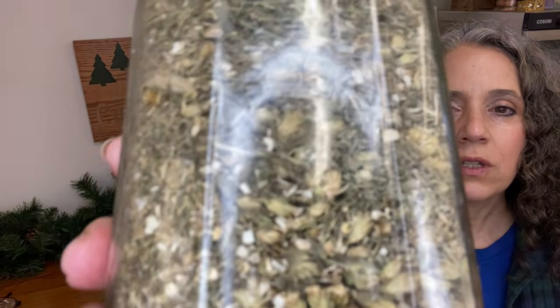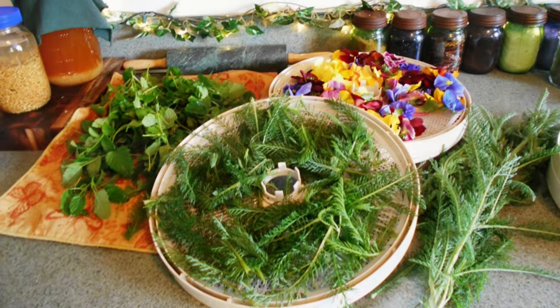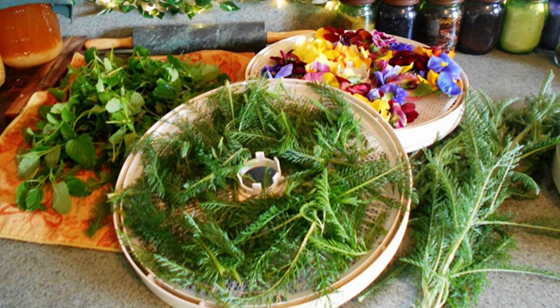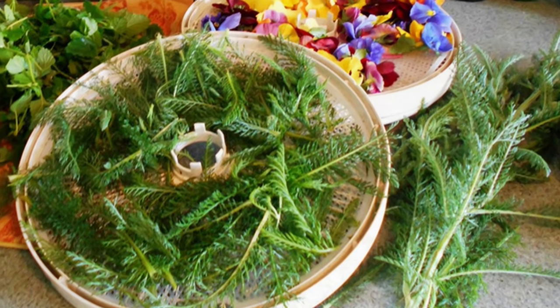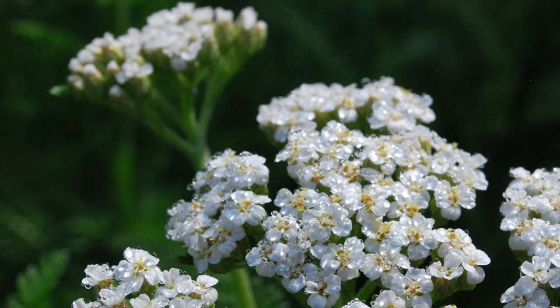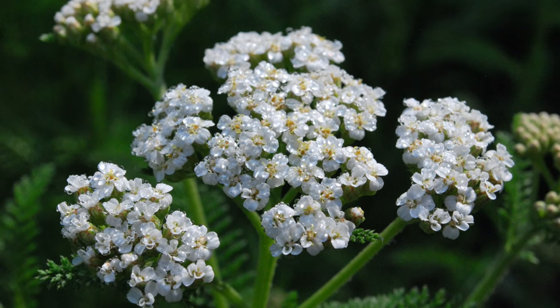Now, yarrow is one of the first medicinal herbs I started to grow, and I have a jar of dried yarrow right here. It's flowers and leaves, if you can see in there. That's the part most predominantly used of the plant. And the reason it was one of the first herbs that I started to grow for medicinal purposes is because it had such a long list of benefits. So let me get talking about these, and then I'll talk about how I use yarrow. The botanical name is Achillea millefolium, and I'll put that right here so you can see what that looks like. I'll also make sure it gets into the title as well.